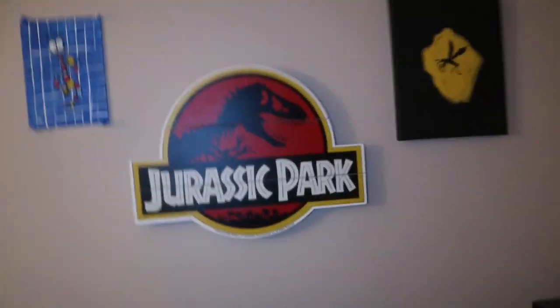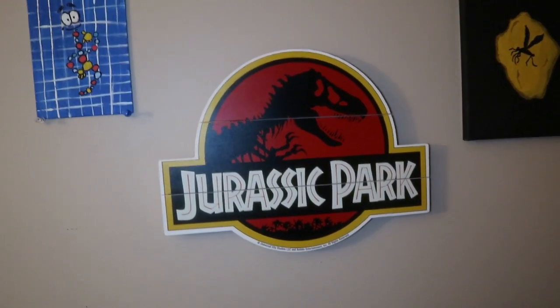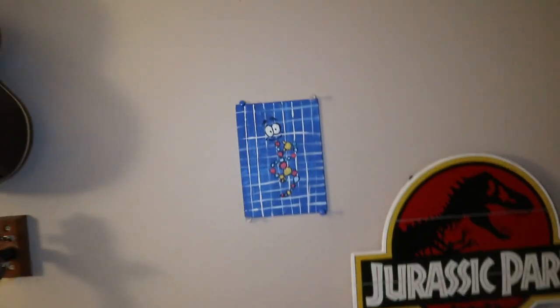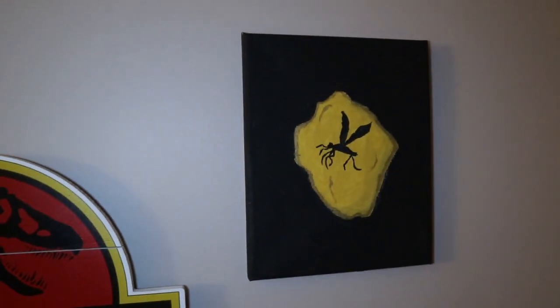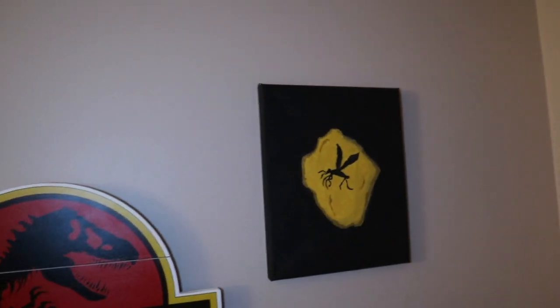Okay, starting off over here, we have this awesome, cool wooden Jurassic Park logo from Meijer. I got it for like $7-8 a couple months back. It's really cool. Again, this Mr. DNA painting I made myself. Not the best, but hey, I did it when I was bored. Same with this Mosquito in Amber painting on the canvas. I actually love this. I was going to make a video of me painting this, but it never turned out that way.